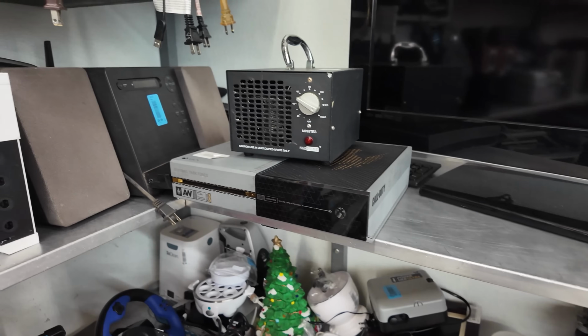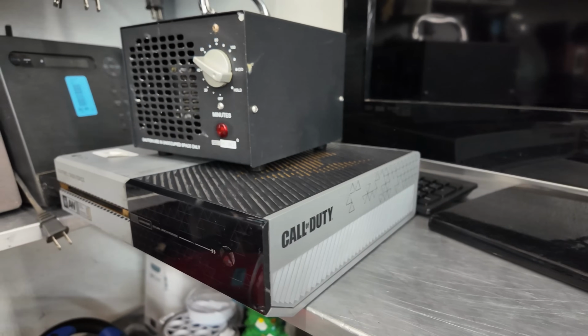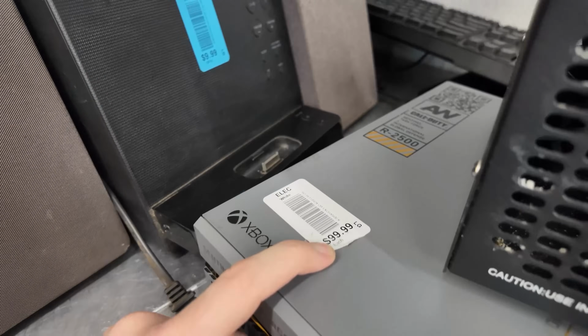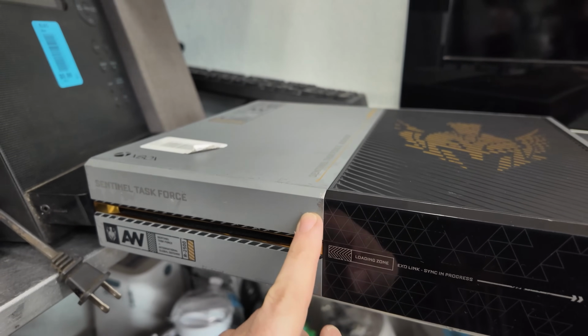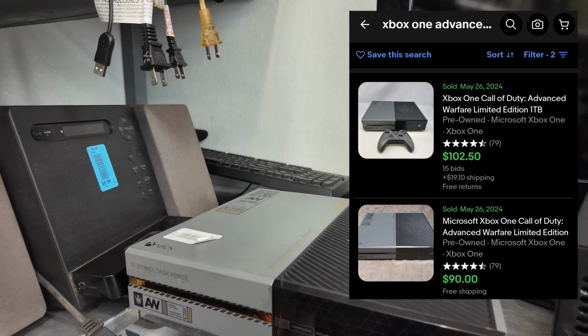Oh, this is cool. It's an Xbox One Call of Duty edition. Look at that. Please be like $39.99. $99.99. But it is 25% off, so $75. I mean, it does have some wear on the front here, unless it's supposed to look like that. Advanced Warfare. I'm gonna look it up. It might be worth it.